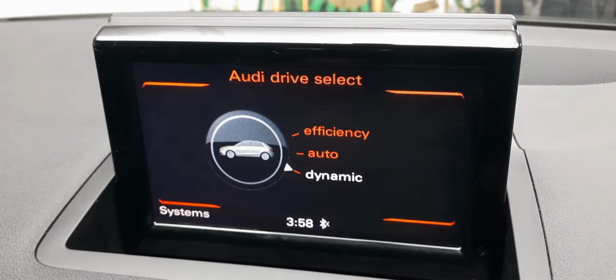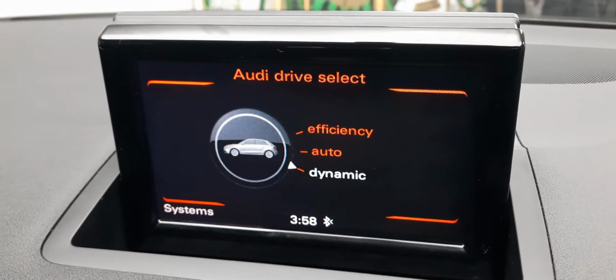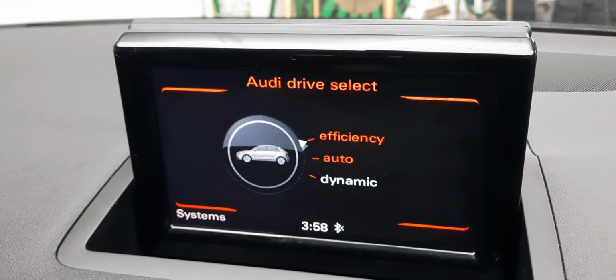Looking down as well, you've also got your Audi Drive Select. Now, I myself love driving on dynamic, but I know for a fact at the end of the month I want to try and make that paycheck stretch. So I switch it over to economy, or efficiency, I should say.